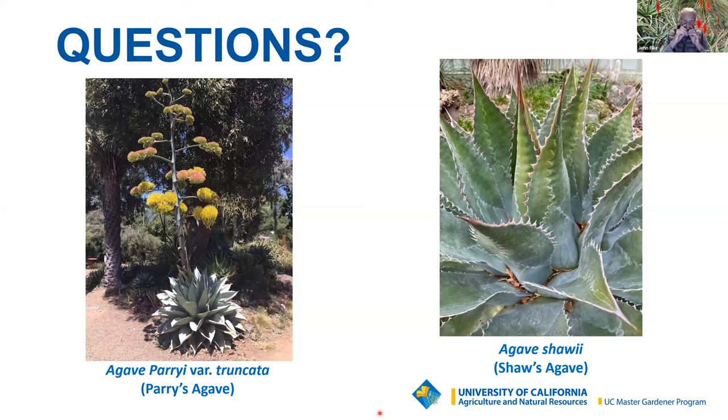But all this information is on the IPM website, and it's not necessarily only succulents, because these same kinds of critters also impact other fruits and veggies that we have in our gardens.